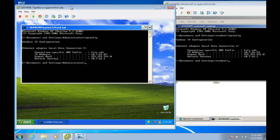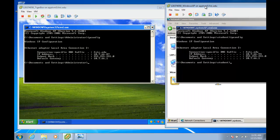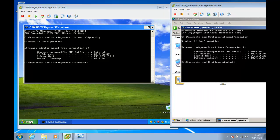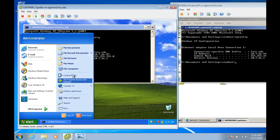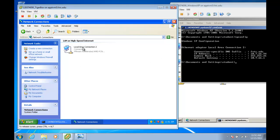But so over here, I'm on my Tiger box. I can see I have one IP address. Now, what I want to do is connect over to my Windows XP machine. So I am going to go over to my control panel, and I am going to go to my network. So I have network connections, and right now I've got one connection here, and that's the physical connection that I have to the internet. But I want to create a new connection.